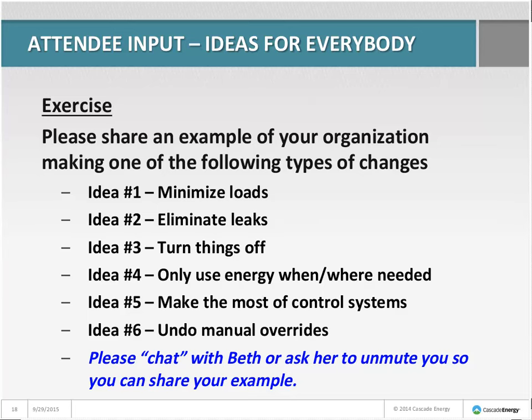Dave, one idea that I've heard at previous seminars that I've sat in on is idea number 3, turning things off. Sometimes folks will discover that their maintenance staff is leaving lights on overnight, and so they change the contract to make that something that doesn't happen anymore.